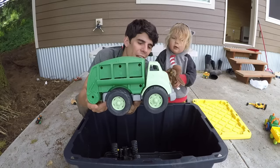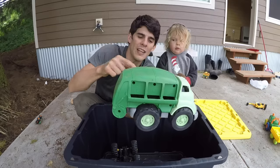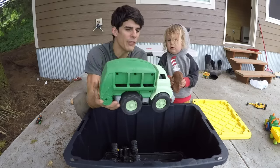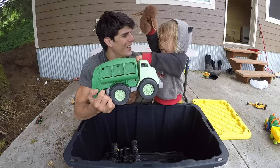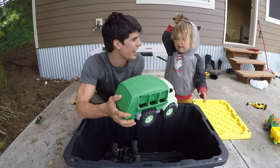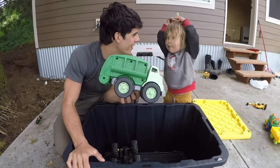This is the Green Toys recycling truck, you guys. And it's so cool because you can put stuff on the side here and it goes into the deal. And then you can open it up and it dumps out. And I was thinking we could go collect some berries with this truck. Yeah, and we could put salmon berries in there. Yes, we could put salmon berries in there. And what other kind of berries do we have? We have lots of berries here, you guys.